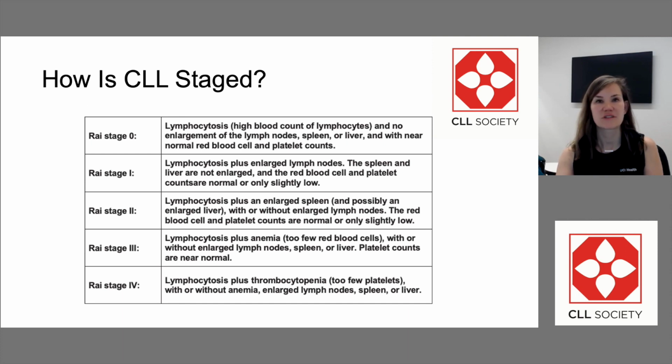This is what's used for patients that have an elevated white blood cell count and an elevated lymphocyte count, as I had been talking about, but no other manifestations of the disease, such as swollen lymph nodes, spleen, liver, and the blood counts are pretty good. Stage 1 is the term when the patients also have enlarged lymph nodes. Stage 2 is the term used when patients have the white count and also have an enlarged spleen, occasionally liver, but the liver is a lot less commonly enlarged.